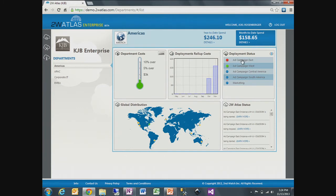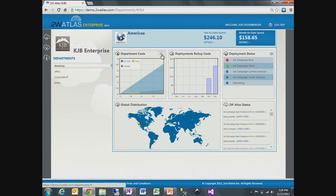So if you look over here, we're looking at the cost. We can actually project the costs out from that perspective. So we're tracking what's going on in that department. We're rolling things up, projecting it out, and we'll give a month over month. But this is interesting over here. In this particular department, I have 5 CloudFormation templates. I have 5 deployments that are either in running state or in the process of ready to be deployed.